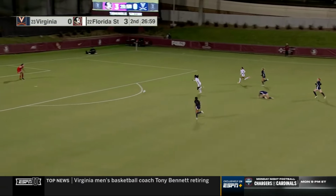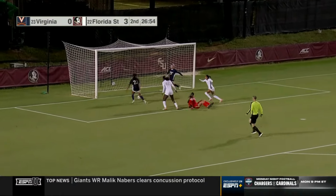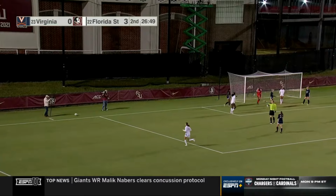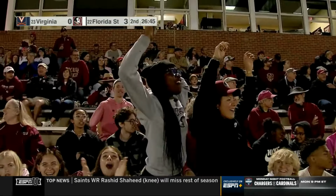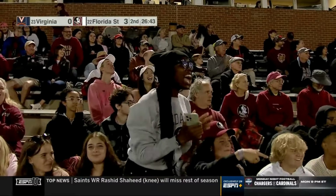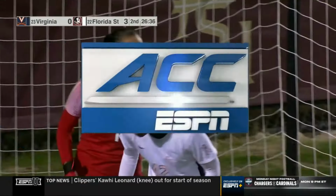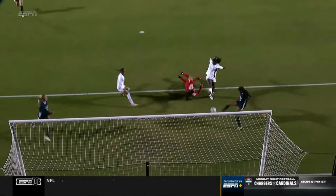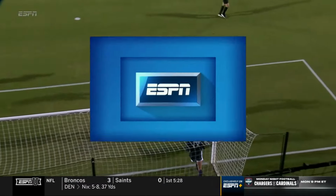Hudson chasing it down. She will get to it. Hudson, touch too strong, but it's still there. And Virginia manages to keep it out, but that ball poked free as Saffredin not able to keep control. Well, how quickly can they go from defense to offense is exactly how exciting this Florida State team is. It is Hudson that's trying to get on the end of it. Saffredin off her line, trying to make the play. It stays alive.